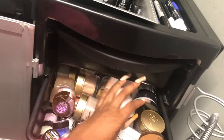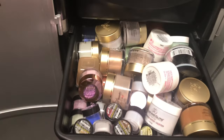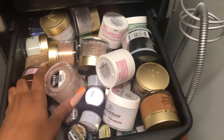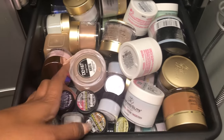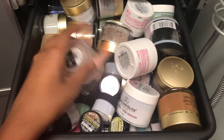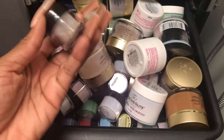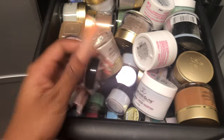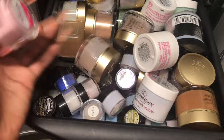This drawer, this is my acrylic drawer. Yes, it looks a mess because it is. Every time I try to organize it, it just never stays. I only use like the same 5 acrylics. Every now and then I get somebody that comes in and wants something off the wall, or if I do a freestyle, I get to use some of my colors. But as you can see, I have a lot of these Little Bitty Mia Secrets, because when I first started practicing nails, I ordered so many of these Mia Secret acrylics. But I love Mia Secret acrylic for real.